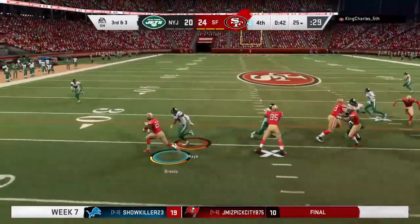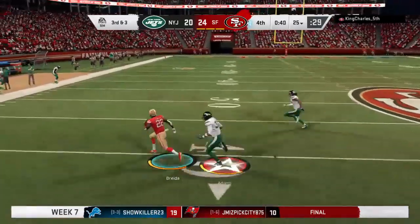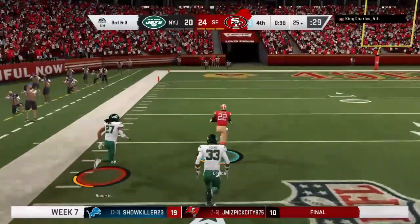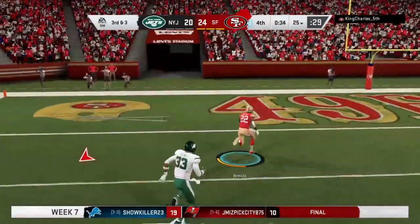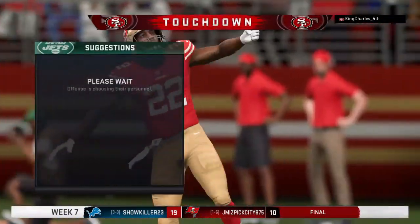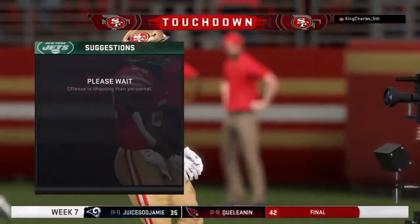They'll try to pick this up on the ground with Breida. Space to maneuver at the 40. There he goes, left side. And he's across for the touchdown. And in the final minute, that should just about seal it.